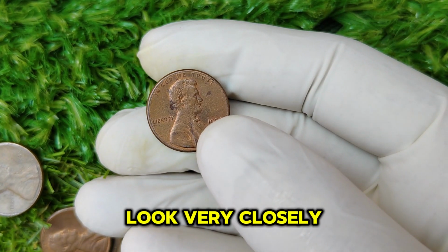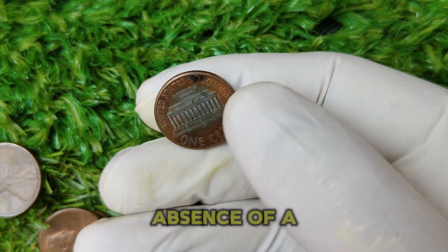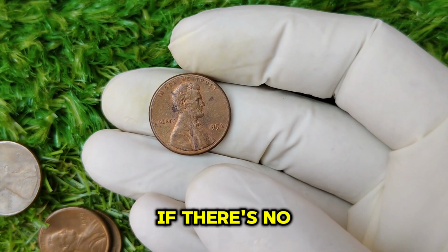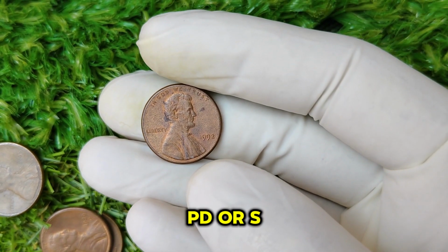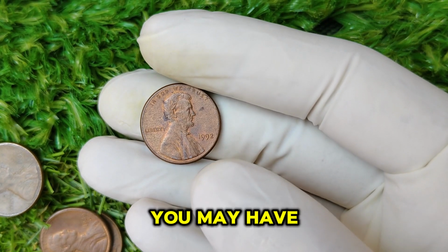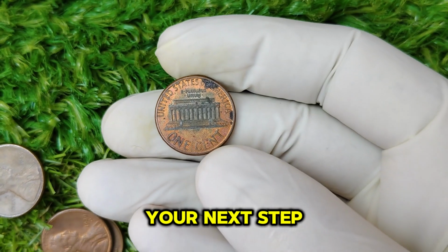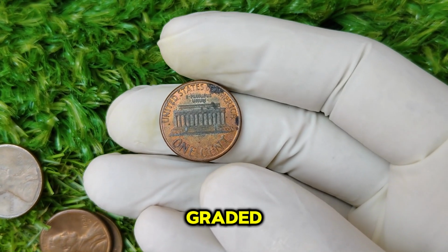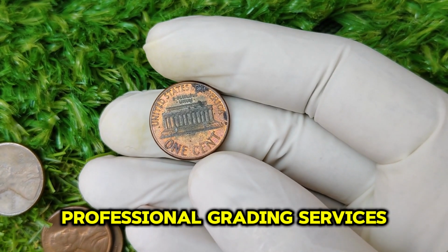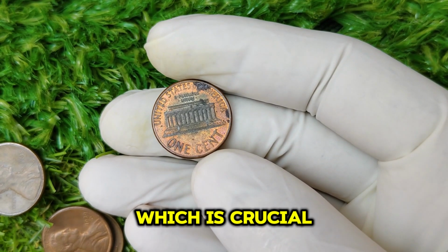So, how can you tell if you've got one of these valuable pennies? You'll need to look very closely at your 1992 Lincoln pennies. First, check for the absence of a mint mark. If there's no P, D, or S mint mark below the date on the obverse, the front of the coin, you may have found a 1992 no mint mark penny. If you think you've found one, your next step should be to have it professionally graded. Professional grading services can help authenticate the coin and provide an accurate assessment of its condition, which is crucial for determining its value.